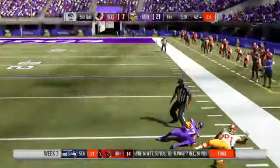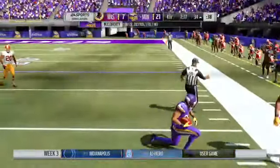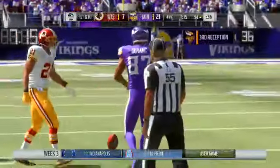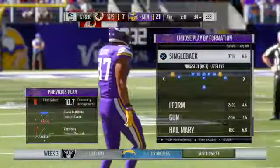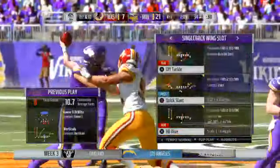And he will find his man on the outside. And he gets it to the 34. Good enough for the first. They just keep marching right along. First down on a pickup of 8 there.